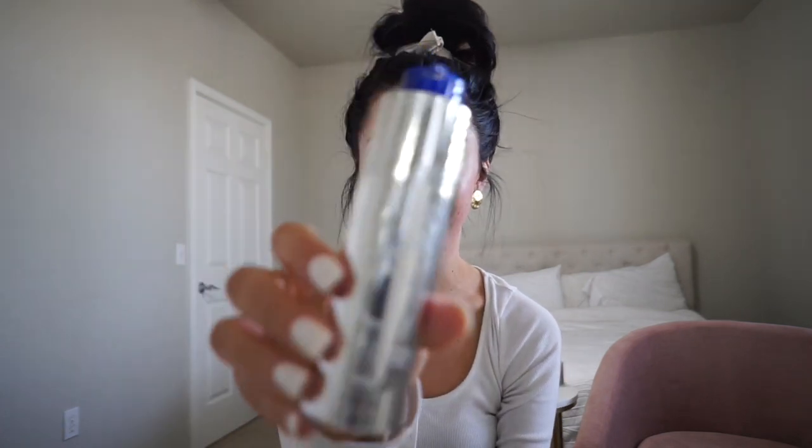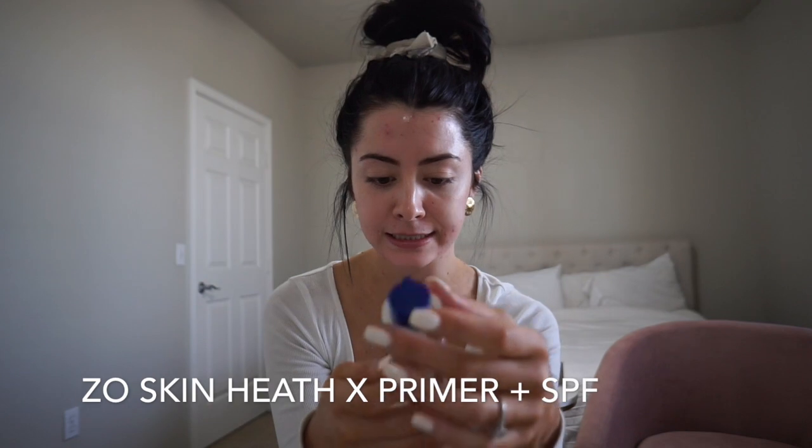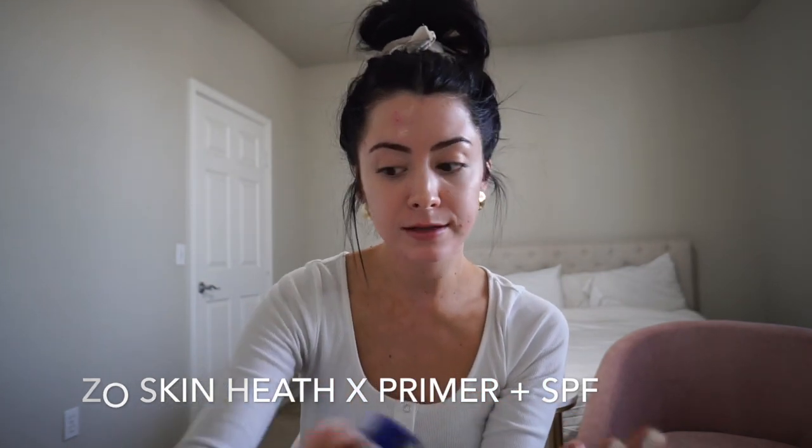Okay, so after I'm all done with that, I like to put on a little primer before. I've been using this Zoe Skin Health primer and sunscreen. Actually, no, this one has sunscreen, so you don't have to put on sunscreen. But my skin lady likes me to put this on before I put on my makeup. So I try to put it on every single morning underneath my makeup.